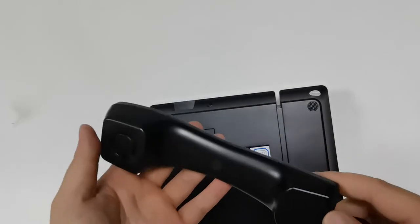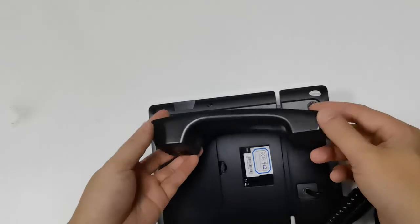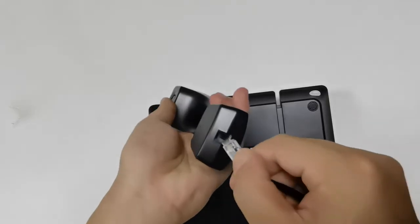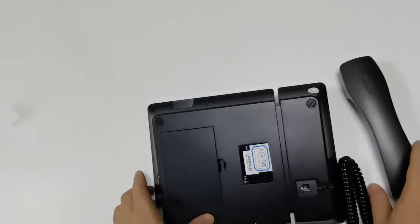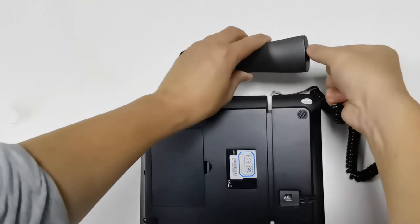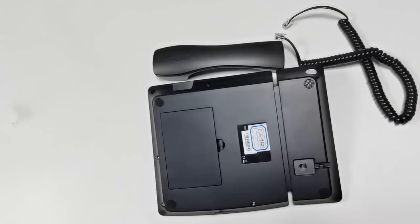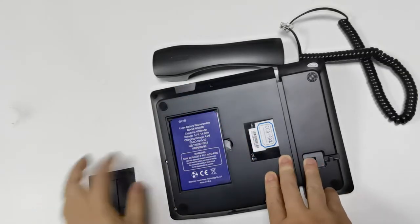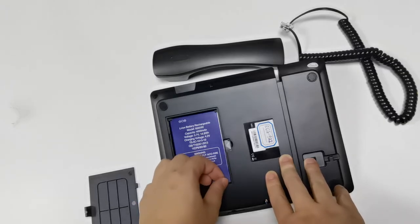This is the handset. Coin code, telephone base. Open it, it's the battery. It has a 4000 mAh lithium battery.